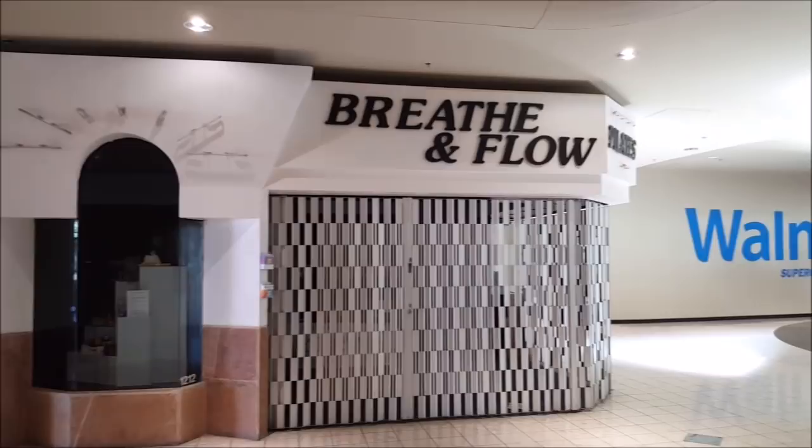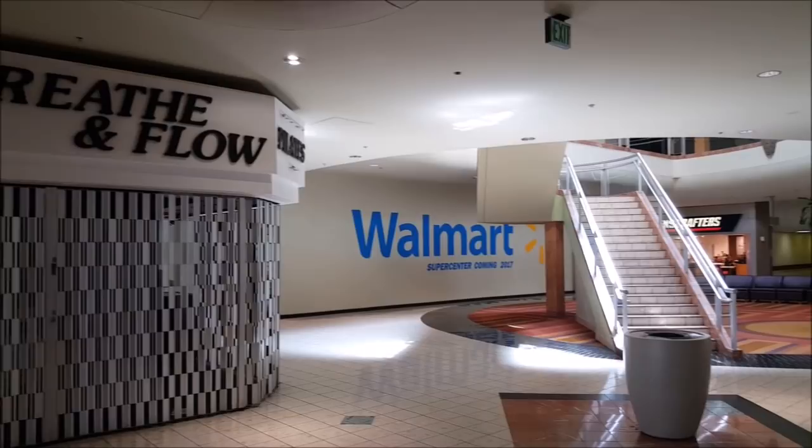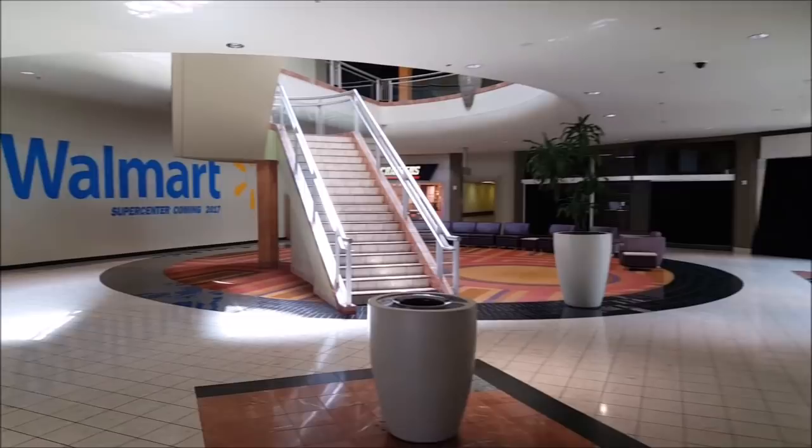And here we can see where the Walmart will be coming soon. That was the old Broadway building that they tore down and are replacing with the Walmart, which is part of the drastic redevelopment plan for this mall.